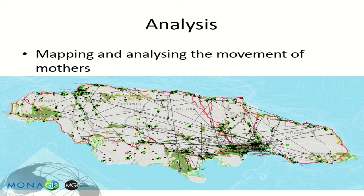So recently we were asked to now look at the movements of mothers. After 5 years, have the mothers moved? Where have they moved to? So it's a Jamaica scale. Lots of movements, inter-parish, intra-parish, over that 5 year period.